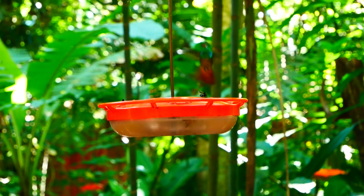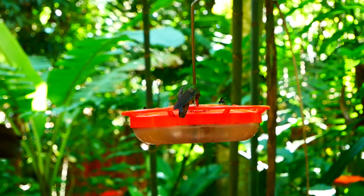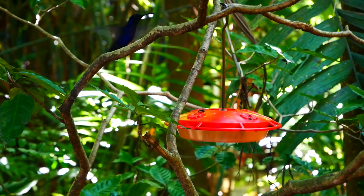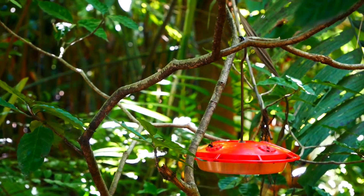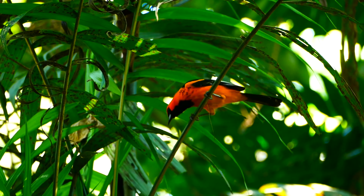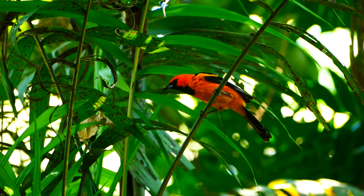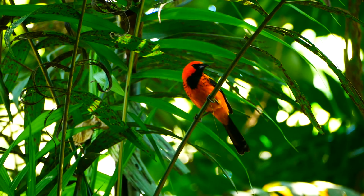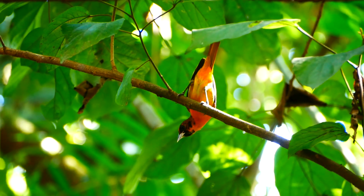The plastic feeders were buzzing with hummingbirds. This is a male violet saberwing. This is a hooded oriole. Not coming to the feeders, but looking for fruit. And a rare shot of me relaxing and watching the birds.